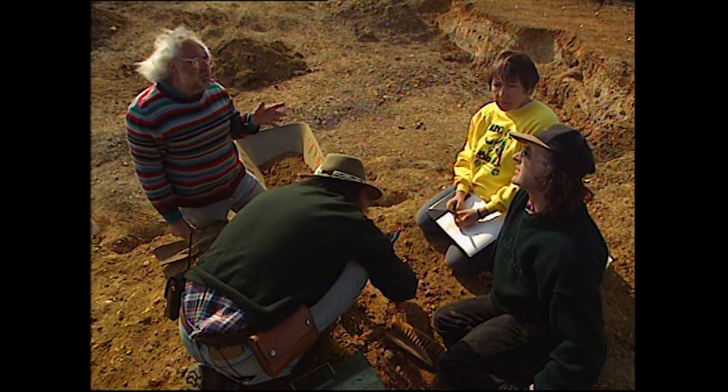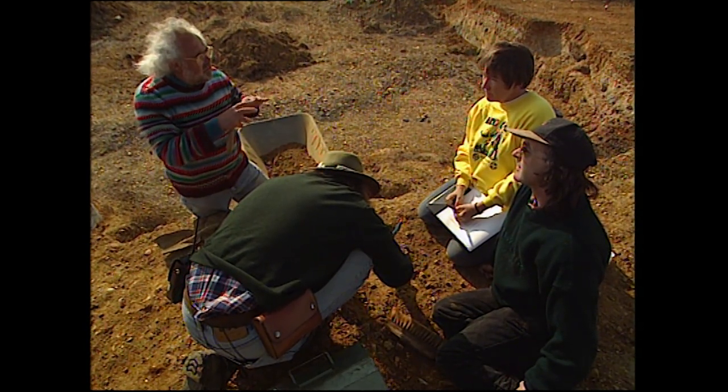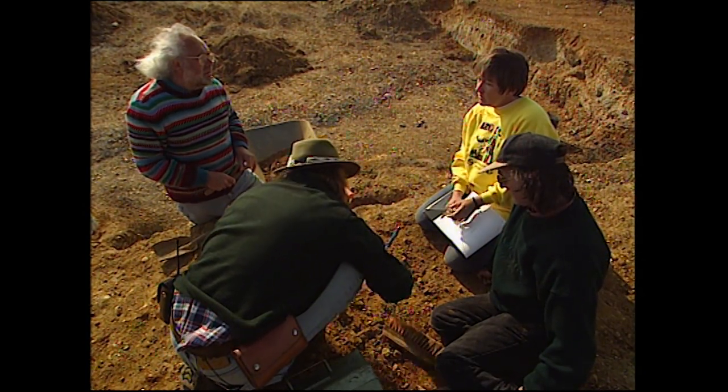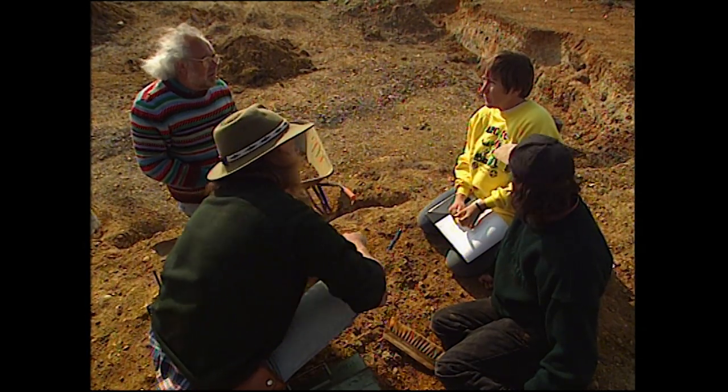I think it depends what you're trying to do, and one of the things that we intended to do here was to try and get the environmental context sorted out. And I think the information we would gain from a trench would far exceed the few things we might destroy.